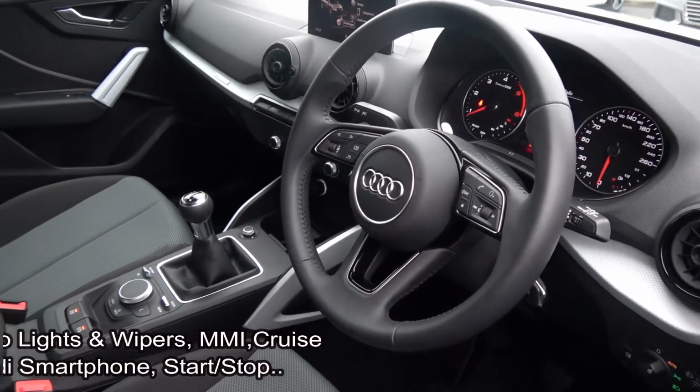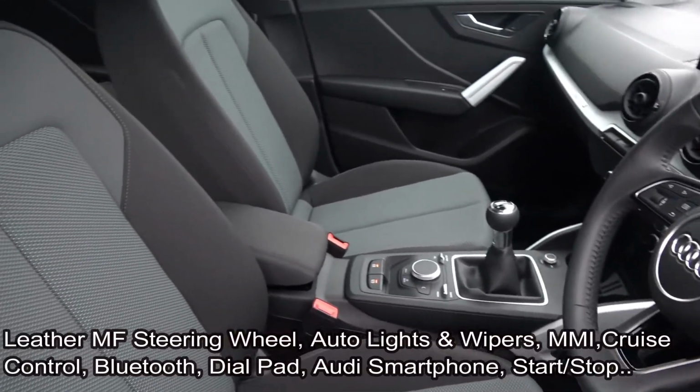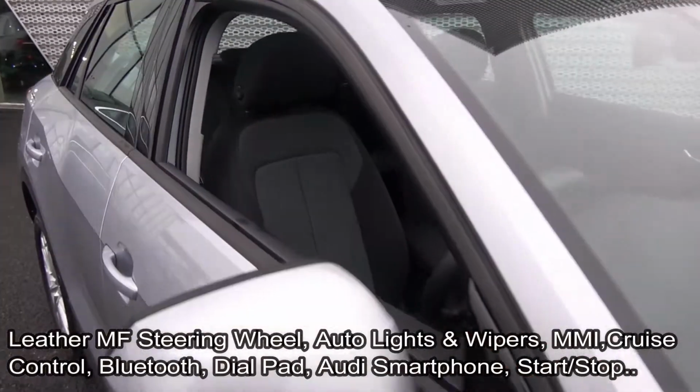phone preparation, your Audi start-stop technology, Audi smartphone interface, enabling you to connect your smartphone, whether that be an Android or iPhone, via a USB to obtain a number of applications.